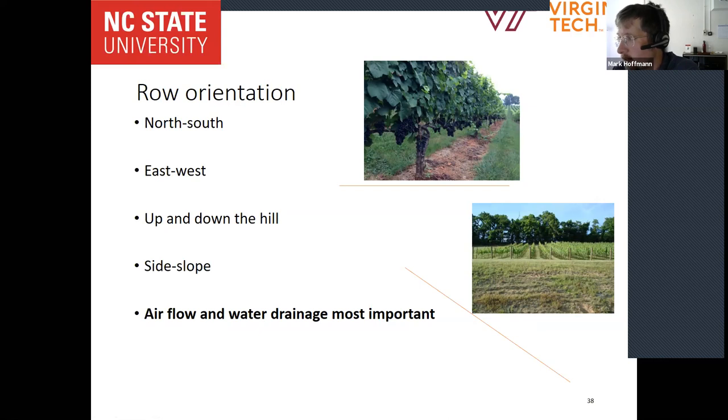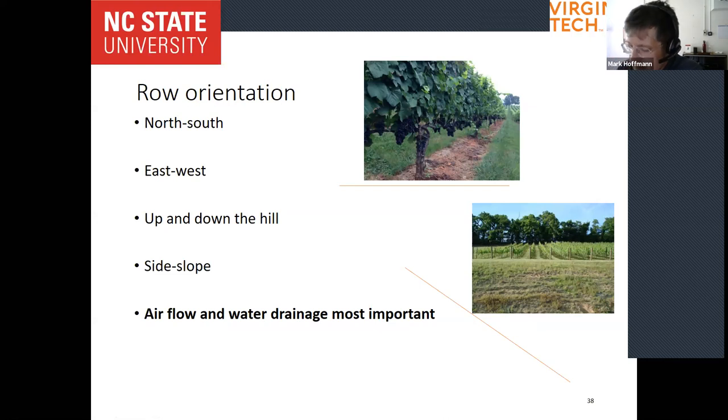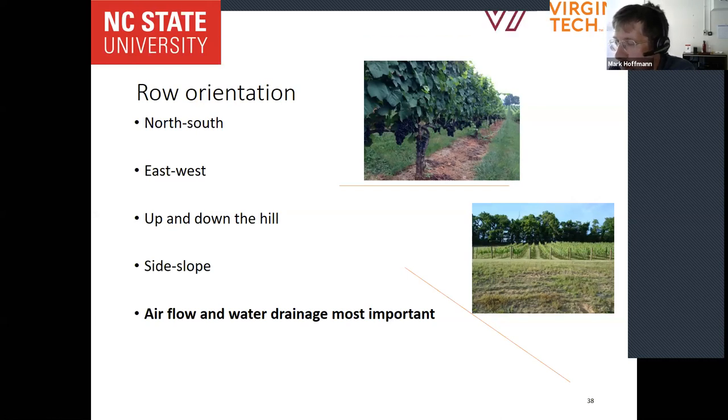Also very important, if you plan a vineyard, you need to be able to access it with your equipment. You need to make sure that you have a 20 to 30 foot turnaround space around your vineyard for a tractor and other equipment so that you're not getting stuck in the vineyard. Those are all important aspects of vineyard planning before you put in your grapes.